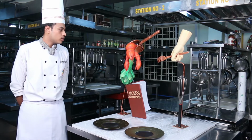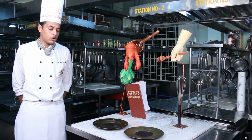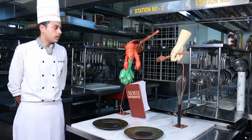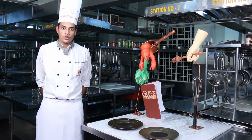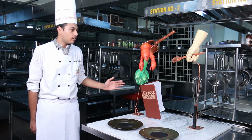From Larousse, I have taken two new recipes to make for my profile photography tomorrow. And I have used lobster here. The reason I have used lobster is I love seafood a lot. Coming to artichoke, I studied a lot about artichoke in Larousse. Artichoke is a unique vegetable. That's the reason I have used it here.